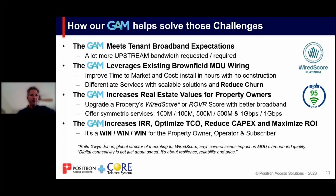The other strength of the GAM, of course, is it leverages that existing brownfield multi-dwelling unit wiring. It accelerates your time to market, and your cost is lower. And the apartment owner themselves, if they have better broadband options, their real estate value increases. They get more renters, they get more condos and townhomes purchased, because those owners don't have to worry about their broadband.